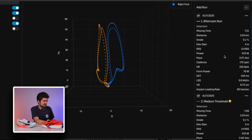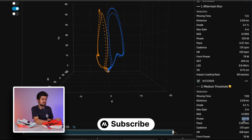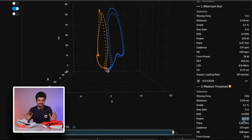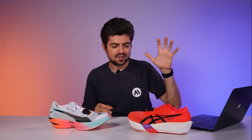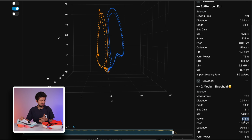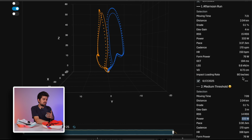Let's start with the power. Like I said, power 330 watts with the ASICS, 333 watts with the PUMA. So 333 watts with the 2 shoes, exactly the same power output, meaning that we're really comparing apples to apples on the same course and the same day. To make it very scientific, I should have done 2000, 2000, 2000, 2000, but I didn't do that. I'm not in shape to do 4 by 2000. I could have also done 4 by 1000, an ABBA, that would have been a bit more scientific. But nevertheless, what you have here, I believe, is a fairly good comparison.